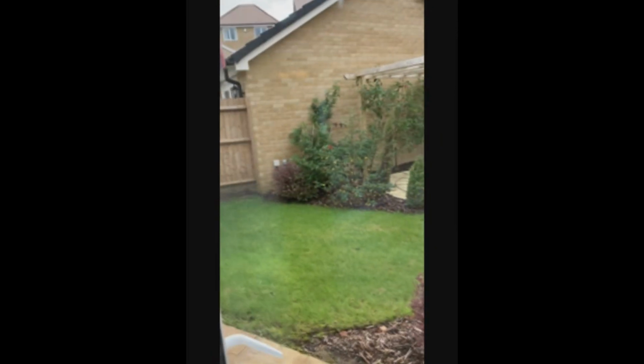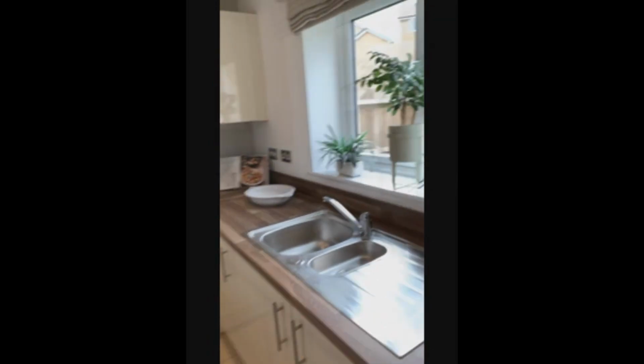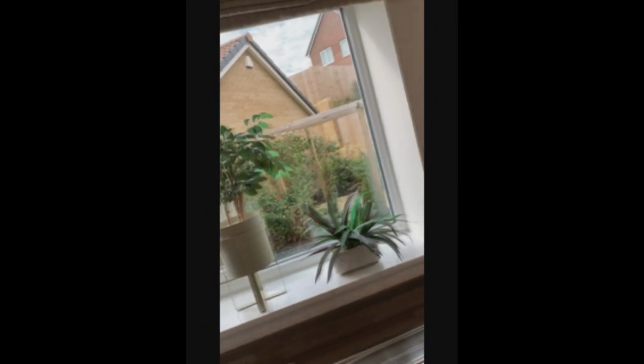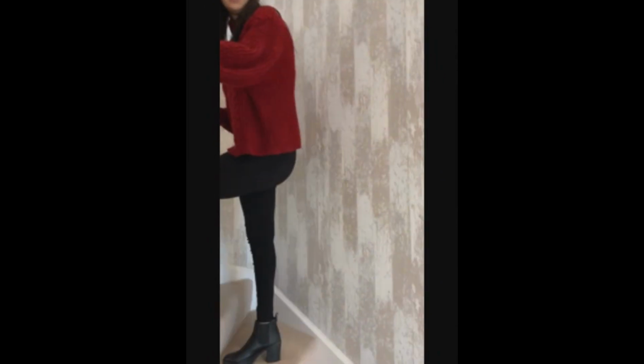Again, obviously you can't really compare the gardens because they differ from plot to plot. And being a show house, you know that they quite often give the show houses the glitz and glam, should I say. But yeah, just looking at the downstairs, it's amazing. Okay, you've got some squeaky doors. Automatic lights, what do you know?